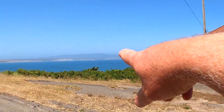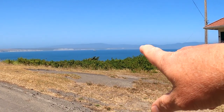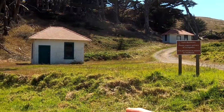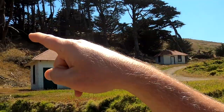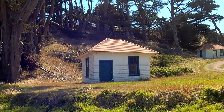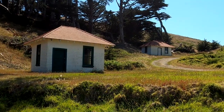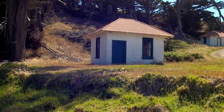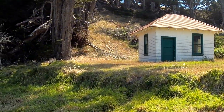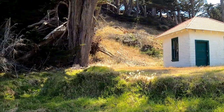Well, it's interesting, that ship out there. It looks like a tourist ship. It doesn't look like a fishing ship. These cypress trees people would plant because they make good wind barriers. So they were purposely planted. Now those trees, based on the ones that I learned about in San Rafael at the Falkirk Mansion, these have to be a couple hundred years old.